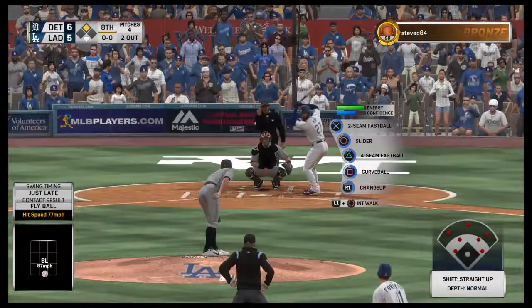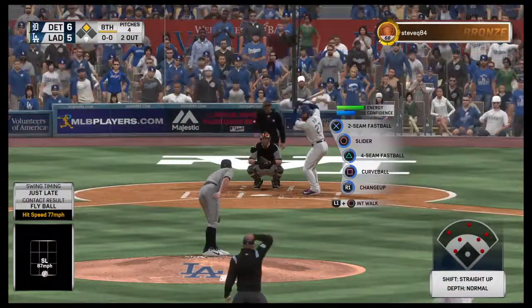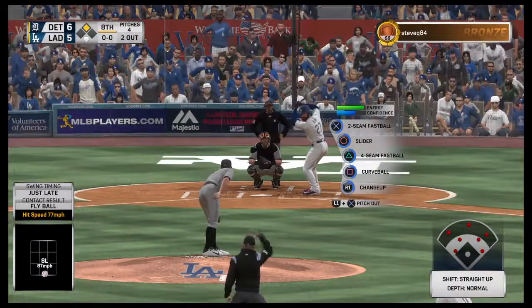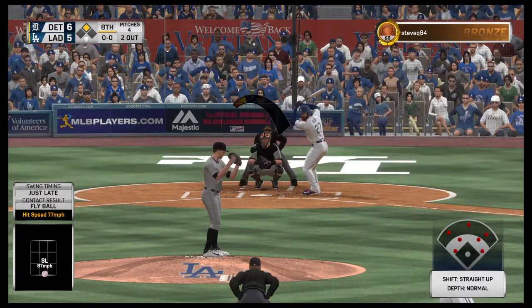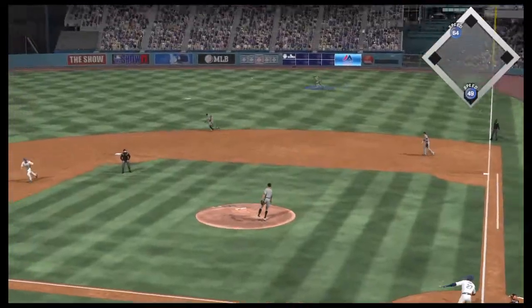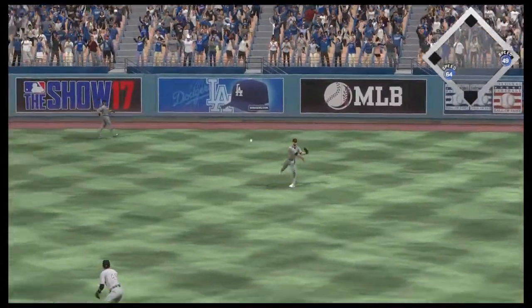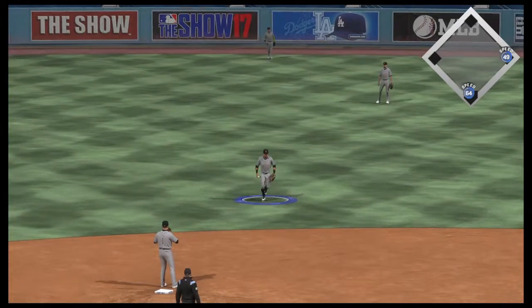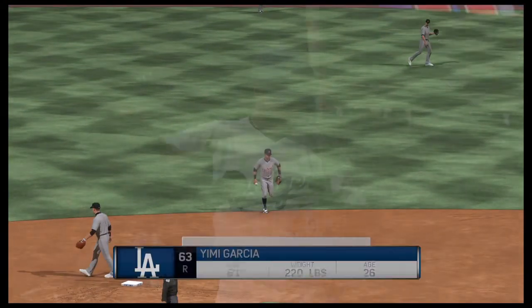Settling in now, Matt Kemp. His last at-bat didn't go his way as he popped out in foul territory. There's a ball into right center field. That's going to be a base hit. Forsythe is digging for home. And the tying run comes around to score from second.